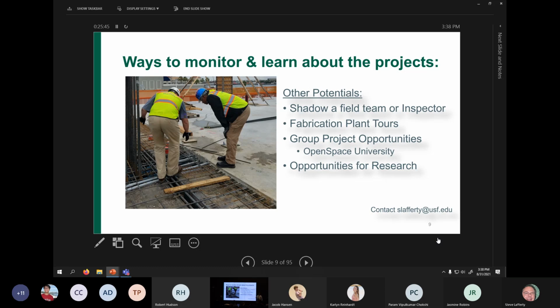We've also got opportunities for research. We've got an open space university. So open space is offered if you've got a group project or a class that wants to utilize their technology. They may be able to donate a camera and the software and actually help you students learn how to use the technology.